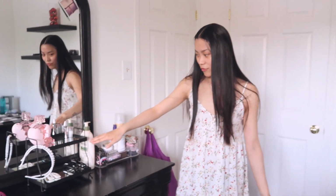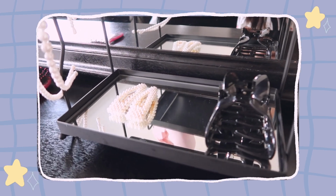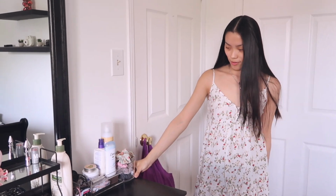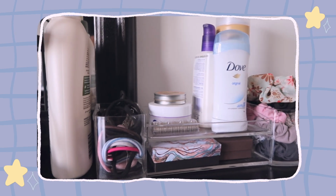Here's a hairbrush. This is the new thing that I added to my room. It's just like a little tray. It has my Ariana Grande perfumes, my 2 makeup things that I use a lot, the claw clip and my little pearl hair clips. And then over here, this is my little acrylic thing. I also thrifted this one. It just holds deodorant, dry shampoo, moisturizer, Aveeno, hair ties, scrunchies, hair clips, all of that stuff, and bracelets and stuff down here.